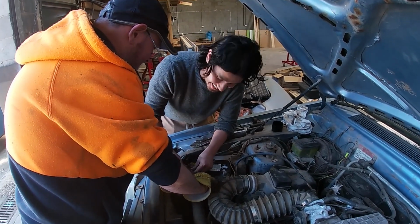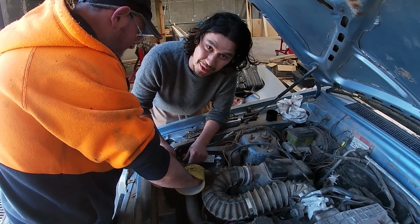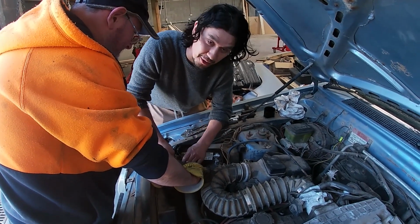So we forgot to bolt up the earth strap to the motor, so maybe that's why it's not firing. Get that on the big jobs. Yeah.